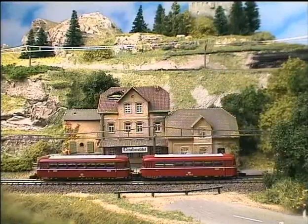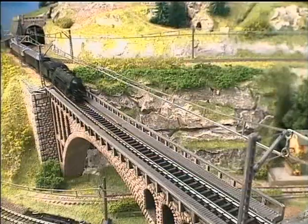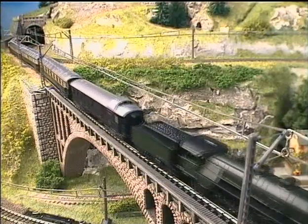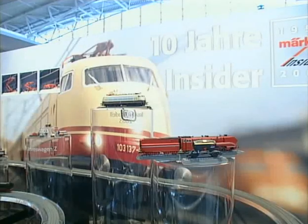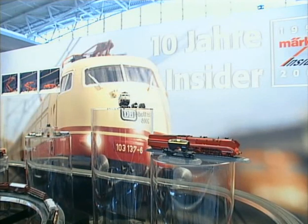The control system uses only Märklin Mini Club components, a transformer for automatic supply to the track, block by block. The system uses switchable track circuits to control the train movements with a universal controller. It's the locomotives themselves, however, that are the center of attraction at every show. The insider models are particularly sought after.